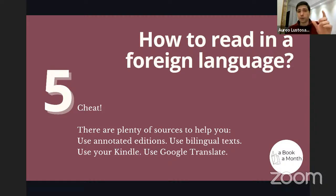Sometimes you can buy books which are already bilingual, but if you cannot find them, cool. Look for something that is easy to find on the internet. If you want to practice using Kafka, for example, Kafka is not so difficult in German. So I would get the Metamorphosis. I have it in German at home. I have it in Portuguese. So I keep one book in each hand, and then I'm reading one and then looking in the other, right?